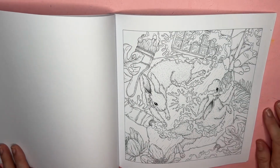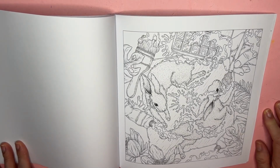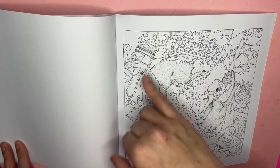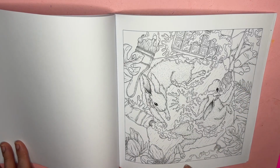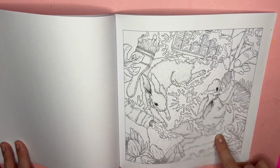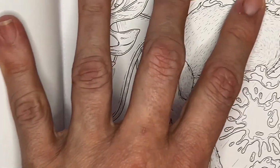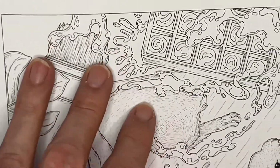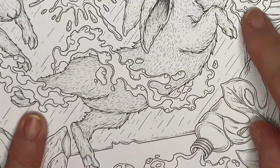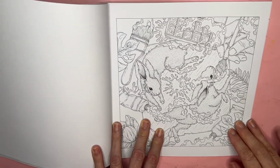Here we have a paintbrush, a hand, paint, rabbits. I don't know what this background is. That's supposed to be a palette, paint tubes. Okay, these look like actual paints. I'm not sure. Paint splash. I'm not sure I know what this square thing is that they're on.